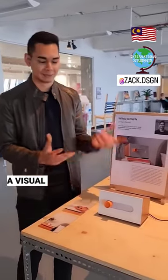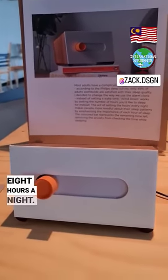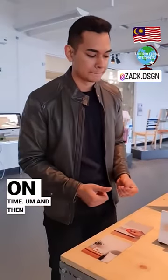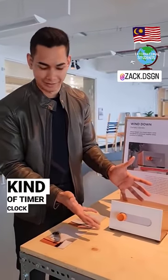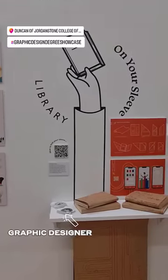It's called Wind Down. It's a visual alarm clock designed to help people sleep for at least 8 hours a night. Most of us are super busy and we have trouble getting to sleep on time. We also have different commitments and everything, so it's hard to sleep on time. So with this kind of timer clock, alarm clock, you can set the number of hours you want to sleep instead of just... Oh yeah, they're all really nice.